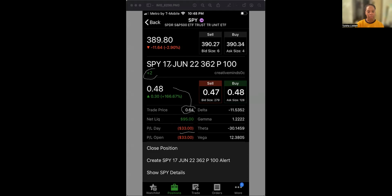But mind you, these expire June 17th, so next Friday's expiration. If you have experience playing options, this is a recommendation. But if you do not have experience playing options, you do not have any business playing this because it's a weekly expiration. It's very short. If you don't sell it, you can lose all your money. Basically, I said it. But if you know how to play, then if you see profit, you take profit. All right. So that is the play.